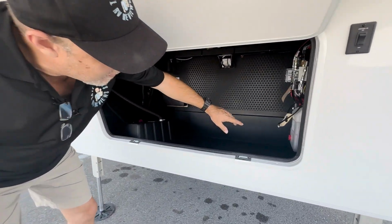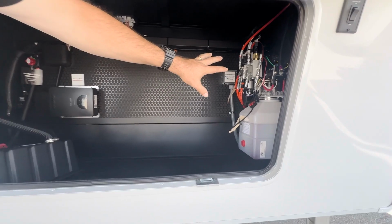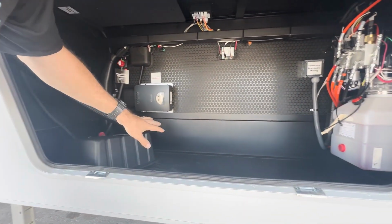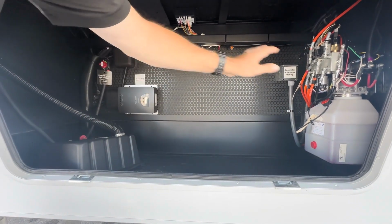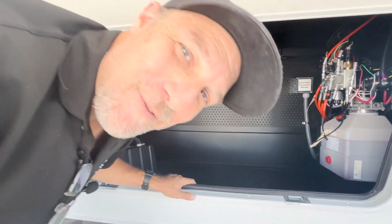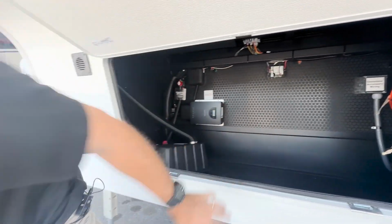This is where your reservoir is and your pump for your hydraulic system. Your batteries go in here. You got your inverter in here. If you were putting a generator, the generator would go in here as well. So there you go. That's it for the outside. Let's go look at the inside.